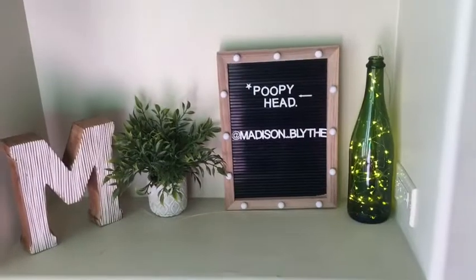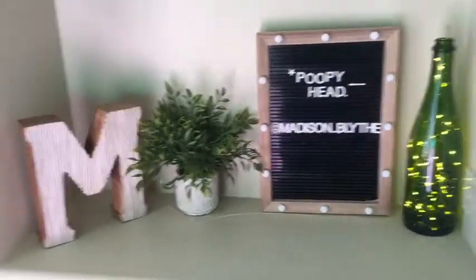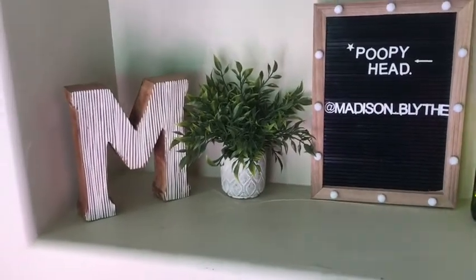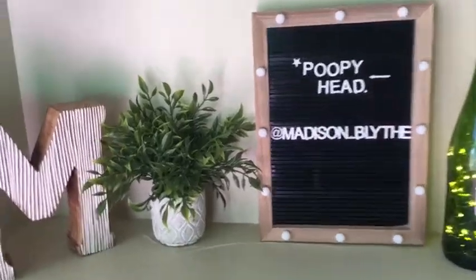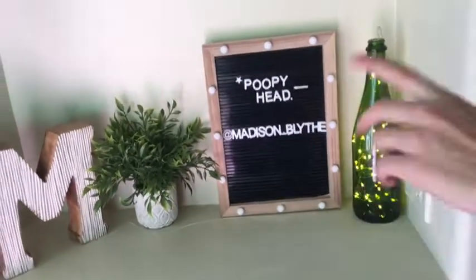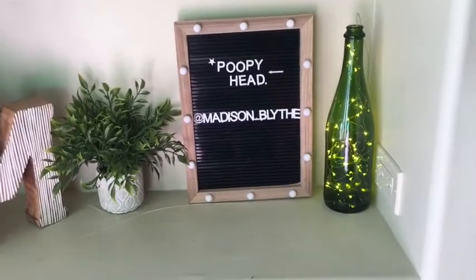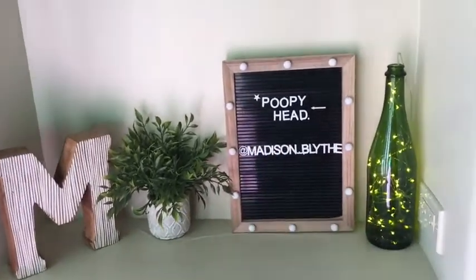Okay, here it is. Oh my god, my blinds are being so annoying because it's windy. I know, sorry about that. But okay, where did you get the M? So the M is from, my sister got it for me for Christmas, but it's from TJ Maxx, I think. And that plant, I don't really know where it's from. Actually, I think these three things are from TJ Maxx. Yeah, all of those three. And then this used to be a Martinelli's bottle, the sparkling apple cider. I just took off the label and washed it, and then I put fairy lights inside. Yeah, so, you know, DIY.